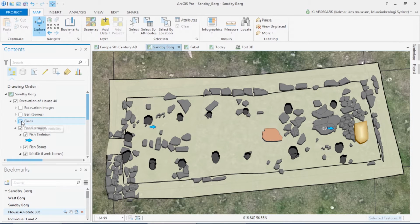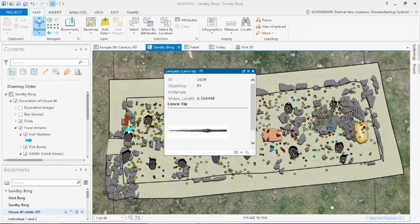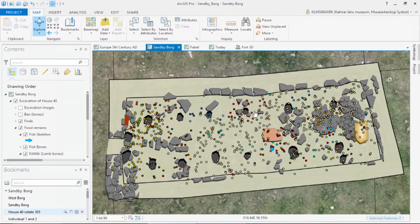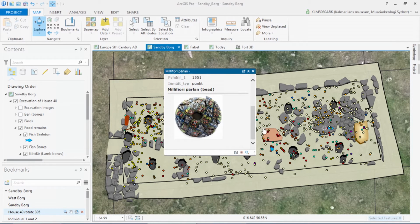We documented artifacts using a workflow that the museum developed called IDA, Instant Field Documentation System and Availability. Thanks to Collector for ArcGIS, we get more efficient data collection, a user-friendly interface, and high accuracy measurements when combined with Xeno 20.